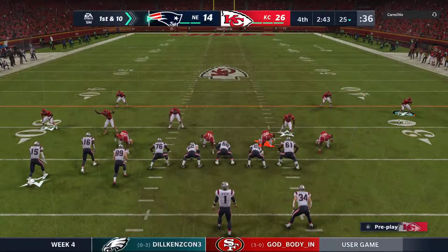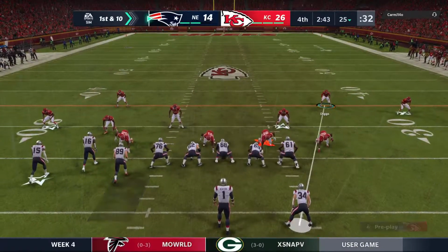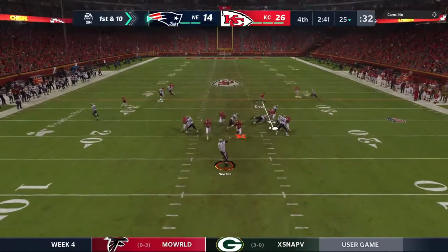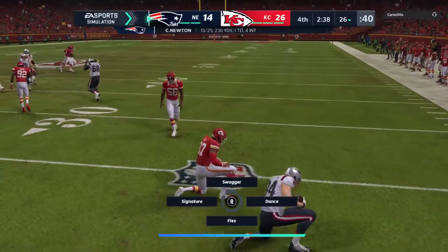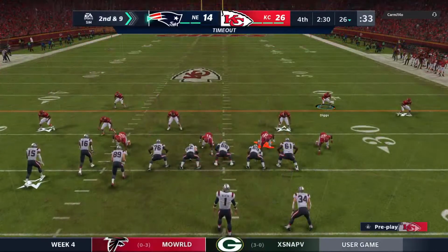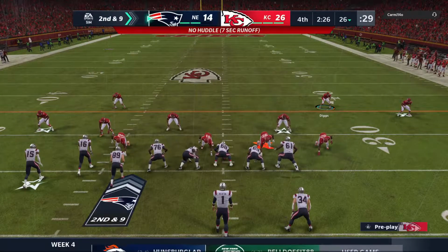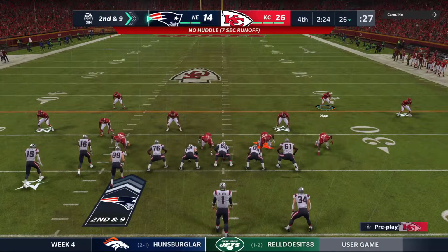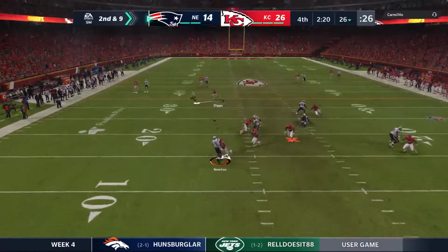The Pats at the line, ready to go. On 1st down, Newton. They dial up the screen here to Burkhead, and not much to speak of. Call it a 1-yard gain up to the 26. Not much there, only a yard. Brings up 2nd and 9 at the 26. Looking to throw again on 2nd down, Newton.